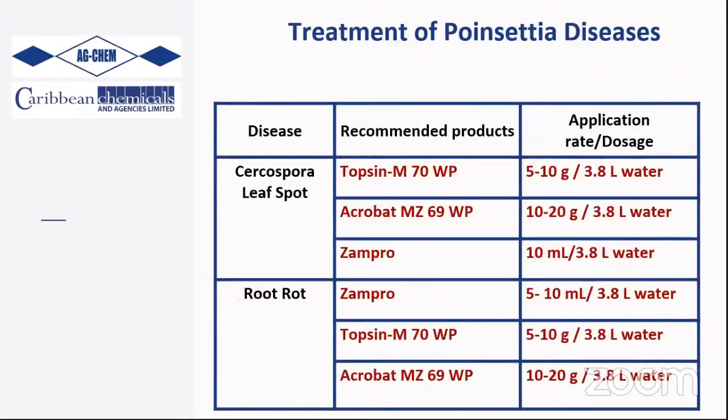In terms of the leaf spot, Topsin, Acrobat, and Zampro, once again, would be recommended. And for root rot, your root fungal issues, Zampro, Topsin, and Acrobat would be the recommended treatments.